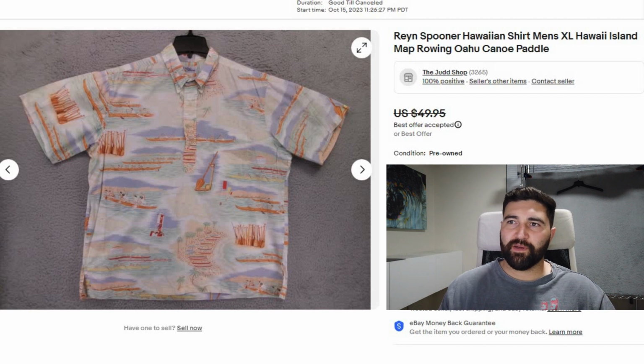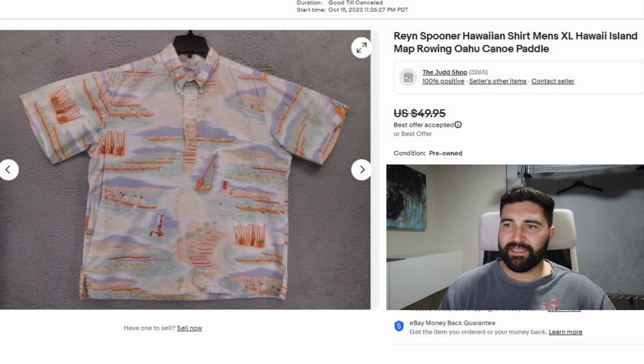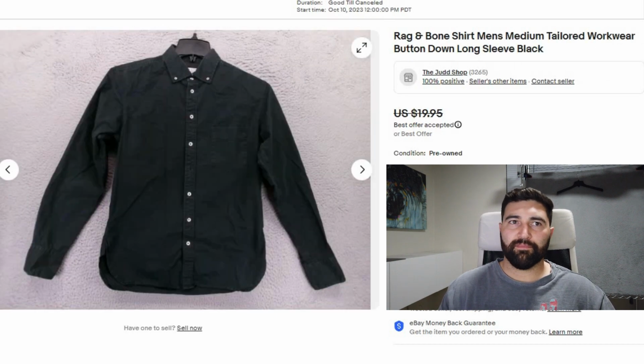It sold in 3 days for a best offer of $40 plus shipping. This one did have some map and some pictures of the Hawaiian Islands on it. Usually the ones that have the maps are really great. This isn't actually one of the map ones, but it did have some map features of it, so I thought it would do pretty well, and I was right. It sold for $40 in 3 days.